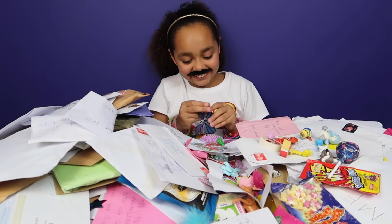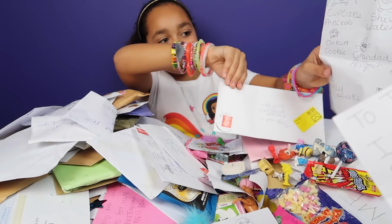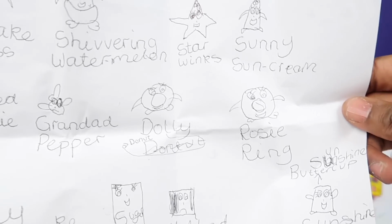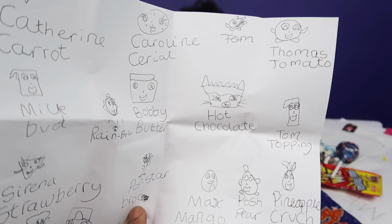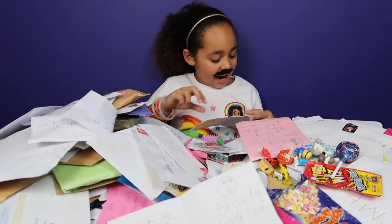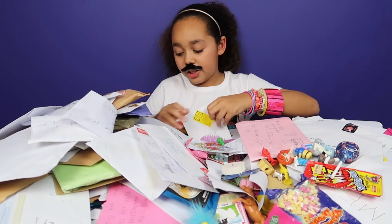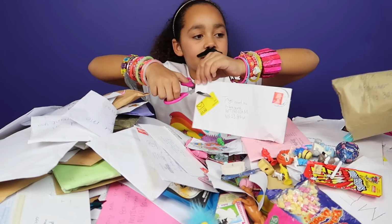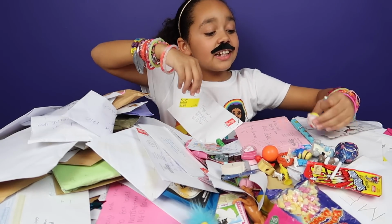This is really cool. She's sent drawings of all her family. Isn't that cool? Yeah. The Shopkins as well. Awesome. Wow. Ooh. Shopkins. Cool. Ooh. Okay. This is really fun opening fan mail. Wow, look at all these. So this is like a fan mail special.